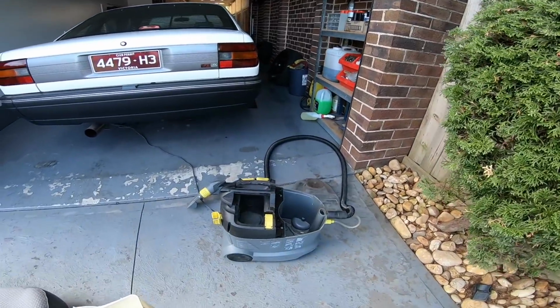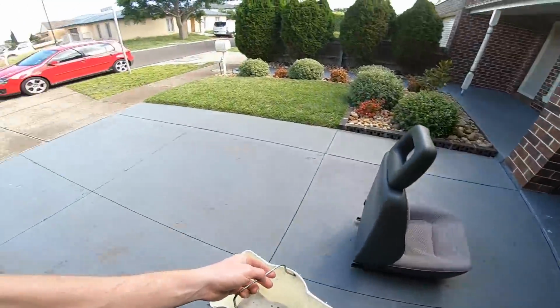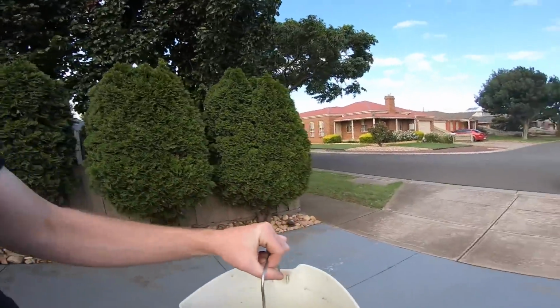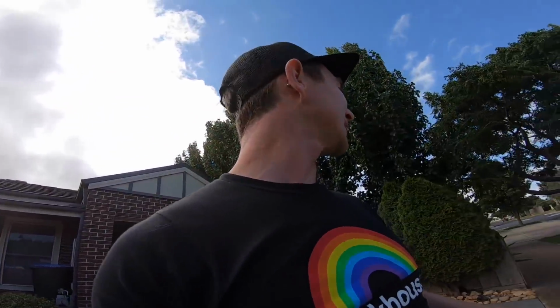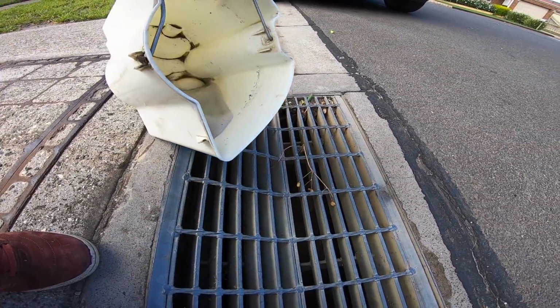Now I thought I would just do a quick pass over the carpet with this wet vac I have from my work, and you should see the water. And I've done this before when I first got the car. So this is the water that came out of the carpet of the van.